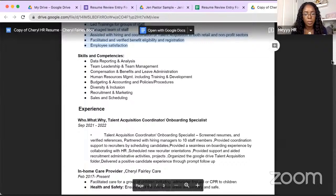I would more so focus on what software I use to do these things. So if you're working in talent acquisition as a talent acquisition coordinator and onboarding specialist, you've been in that software. So what software did you use to screen these resumes or to verify these references?